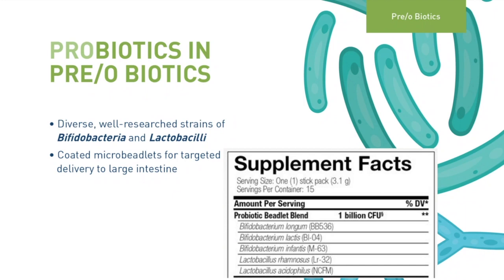And that's the same way it is with probiotics. To just say that you're getting a Bifidobacterium longum or a Lactobacillus acidophilus, you have a general idea of what that is and what benefits it might have, but you're not really sure. That's why you have to go down to the strain level when you're talking about probiotics.